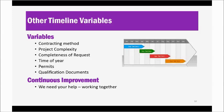Other variables that affect the timing of your contract getting out and getting executed in a timely manner include the method that you want to use for contracting. Do you want to use a standard advertised small works roster? Do you have some large complex thing that needs some type of alternative procurement? Then there's the complexity of the project. Is it a straightforward roofing project, or a rebuild of a whole entire building, or a treatment system? The completeness of your service requests also matters. All the documents and forms that you need to submit in a timely manner will have an effect. If questions are left or things are missing, then I'm going to be reviewing it and bouncing it back to you to get it complete.